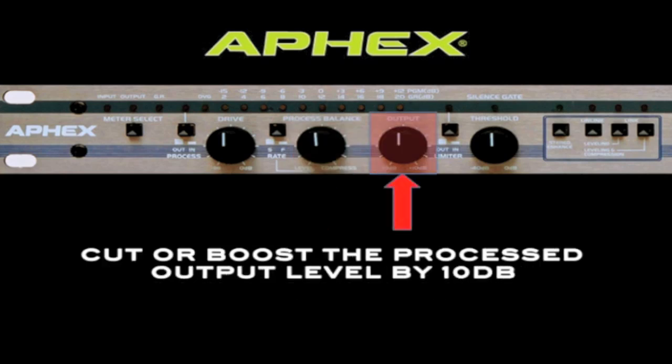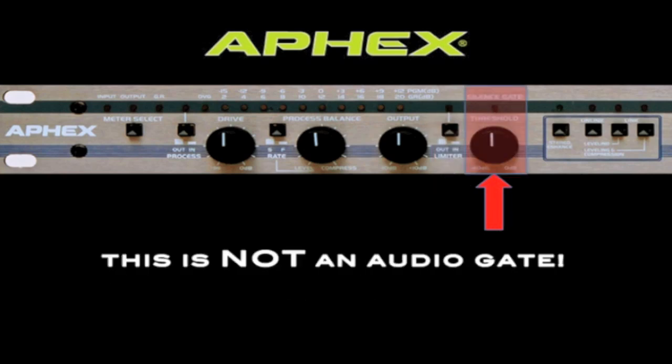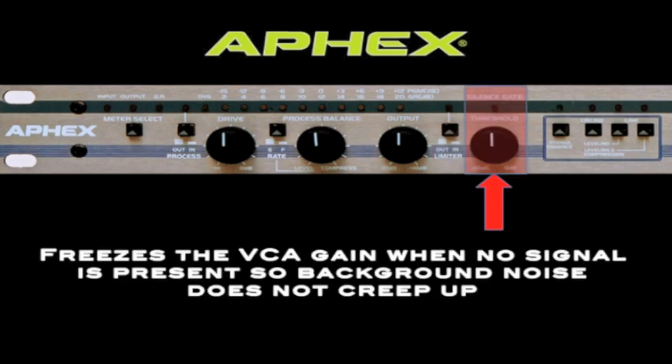The output knob allows you to cut or boost the process signal by 10 dB. This allows you to set the output level properly for the next audio device in the chain. This button simply allows you to bypass the limiter if you so choose. Again, the silence gate is not an audio gate. It simply freezes the VCA gain when no signal is present so the background noise doesn't creep up.